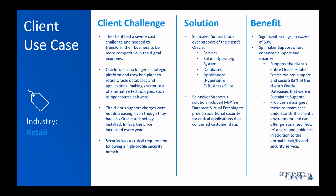This first example is a UK-based retail customer that had severe cost challenges to overcome and had decided to move away from Oracle's platform to an open source solution. They had become frustrated with Oracle's refusal to align support fees with their reduced footprint. They had also suffered a high-profile security breach that had no patch available under Oracle's sustaining support model. By moving to Spinnaker Support, they received significant cost savings, more comprehensive responsive services, including security mitigation through our 7-point security solution. And today, we have a very satisfied customer.